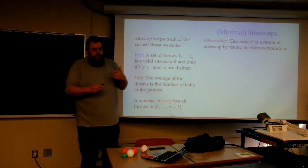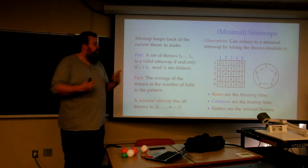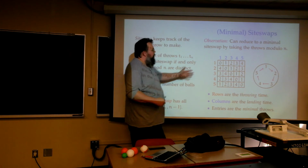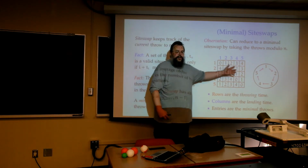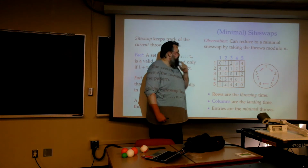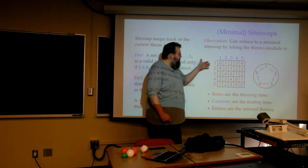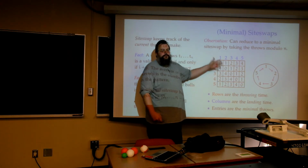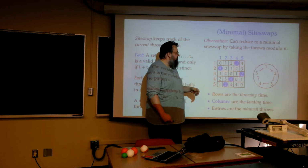The other nice thing about minimal site swaps is we can now think about how to represent them. And this is starting to look very familiar. We can have a board. The rows are the times that we throw the balls. The columns are the times that we catch the balls. And every time we make a throw, there's going to have to be one thing in each row, and in every column we have to catch, so there's going to be one thing in each column, and so we get a rook placement.